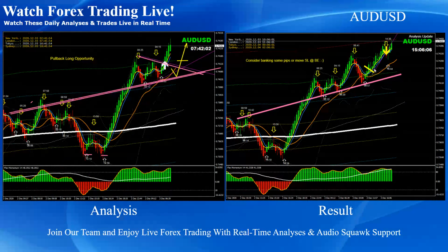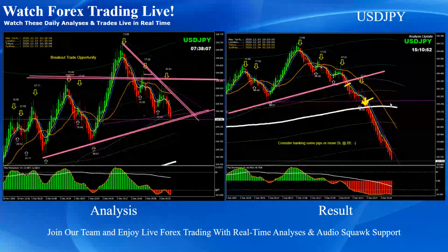Price came back here, retested as mentioned, and developed another pullback and nicely hit the first final target. Dollar yen, this was the beautiful trade this morning.